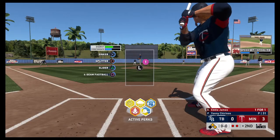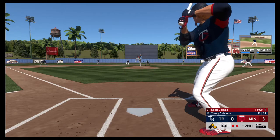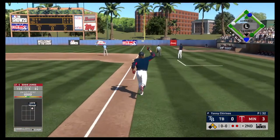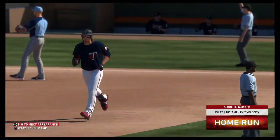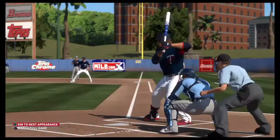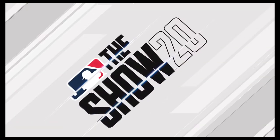Trying to pick things up where he left off, Eddie James. He went deep in his first at-bat, and we'll see what he's got in store for us here. This one is crushed. Back, and gone. Second home run of the game right there. He is locked in at the plate. You hear so.